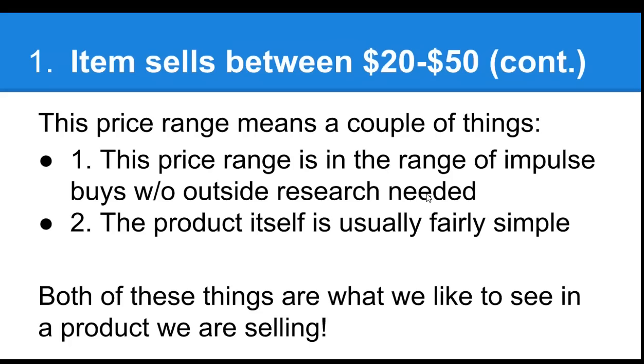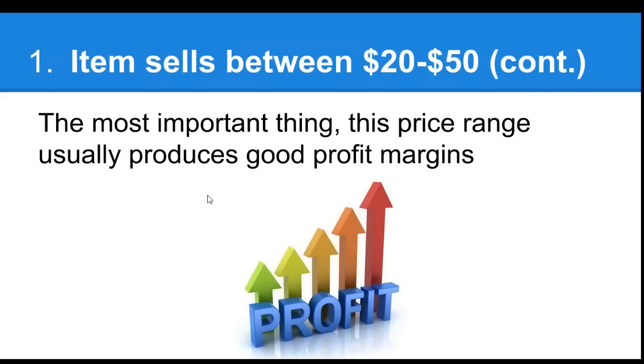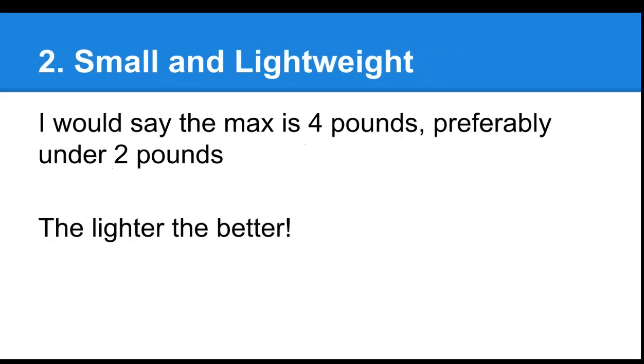And when it's easy to make, that means it's pretty cheap to make as well, which is a bonus for us. That's why we want to stick with things such as, I'm just looking around, a mouse pad. A mouse pad is very simple, it'll be cheap to make, and it's a very straightforward item, and that's why we like to stay within the $20 to $50 price range, because it allows for a lot of items such as those. And probably the most important thing with this price range is that it allows for good profit margins more often than not, with a low upfront investment, which is exactly what we're looking for.